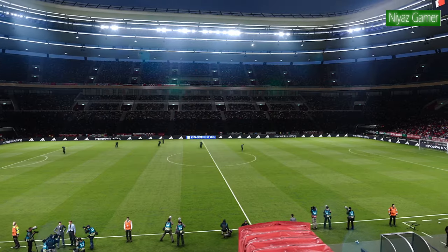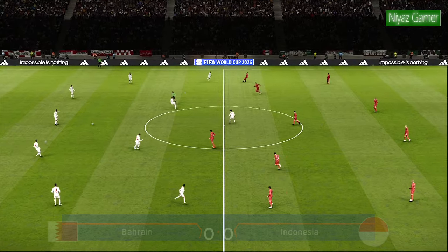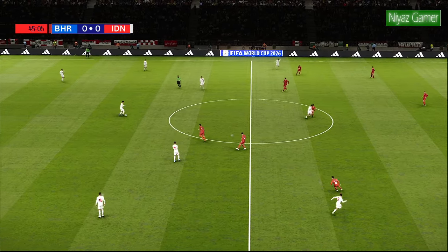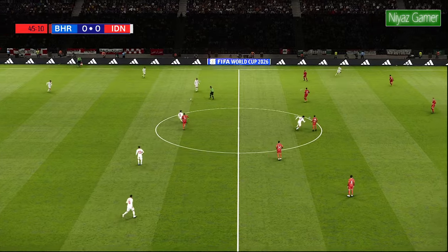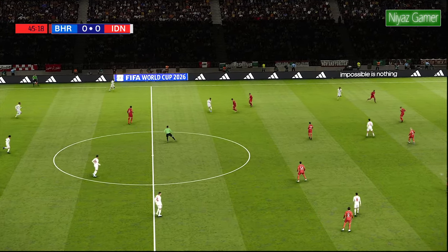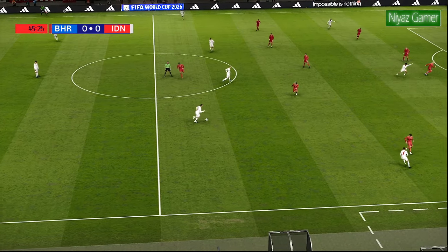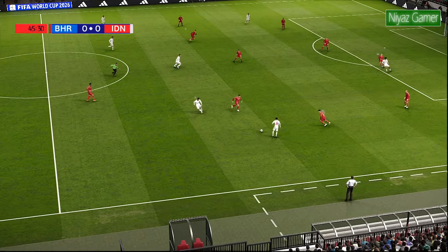So there was the first half. What a pleasant surprise to see how open this game is turning into. Just wondering if the two teams are going to keep doing what we've seen in the first half. I hope that a cautious aspect doesn't kick in. An engrossing half, but we're still where we started, 0-0.